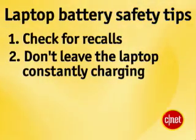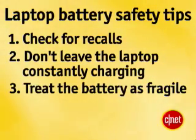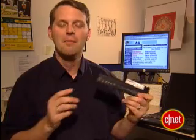Tip 3, treat the battery as fragile. Even if there is no manufacturer's defect, don't introduce your own problem. A battery that's dented or compressed is much more likely to have something go wrong.